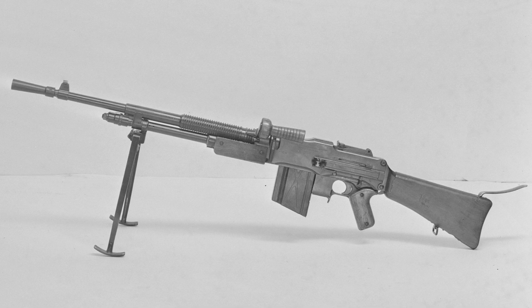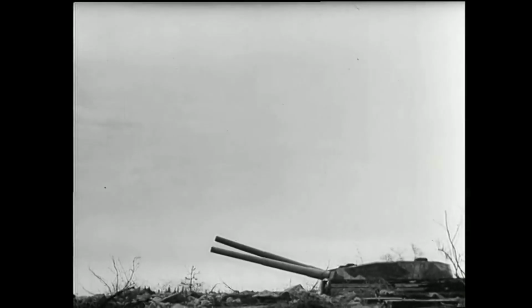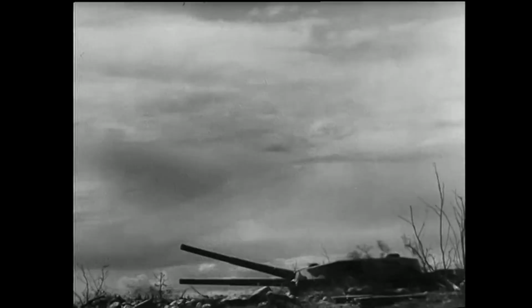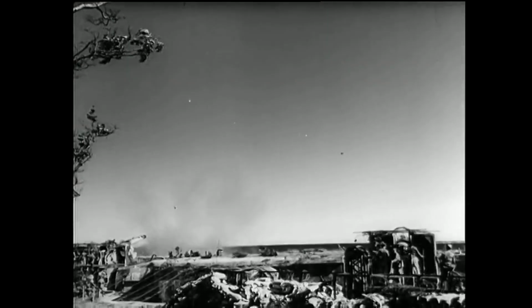Not in time to be used for the Winter War, but definitely for the Continuation War that kicked off the next year. They were issued to coastal garrison troops, seemingly because of the caliber not fitting the supply chain of frontline infantry. The FNDs in Finland were chambered in 8mm Mauser instead of Finland's 7.62x54R standard caliber.